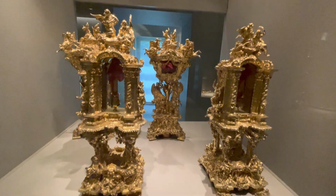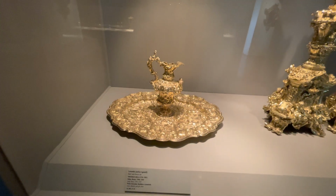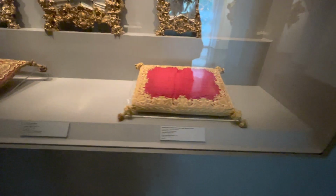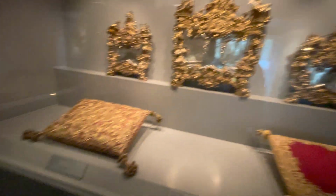Look at these. Got any gold? Yeah, I think they do. Look at this. Again, these are relics from the church, items of significance and expense from the 16th and 17th and 18th century.